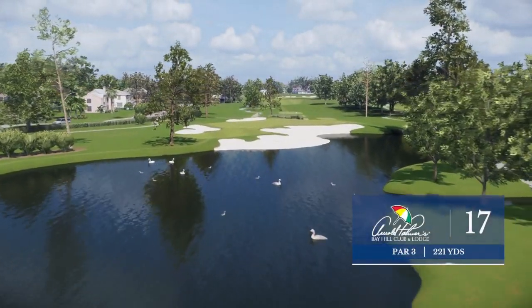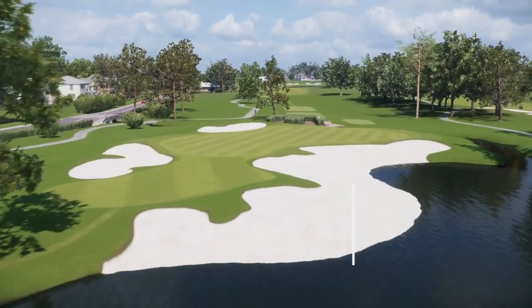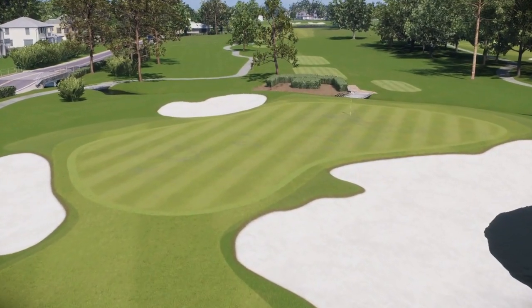Frank, deep into a round, par 3 17th, water, bunkers, long shot. What are you thinking as you're stepping on this tee? You just take 3 and move to 18.